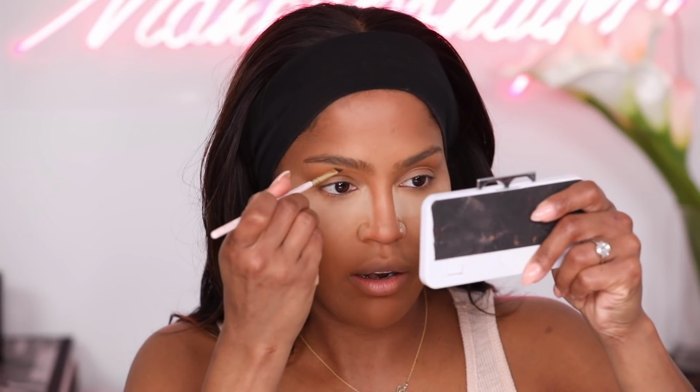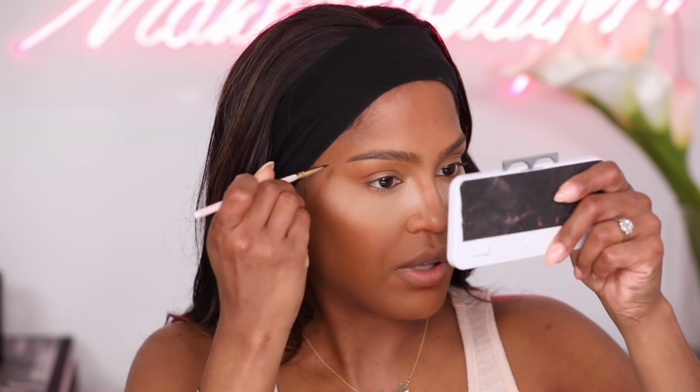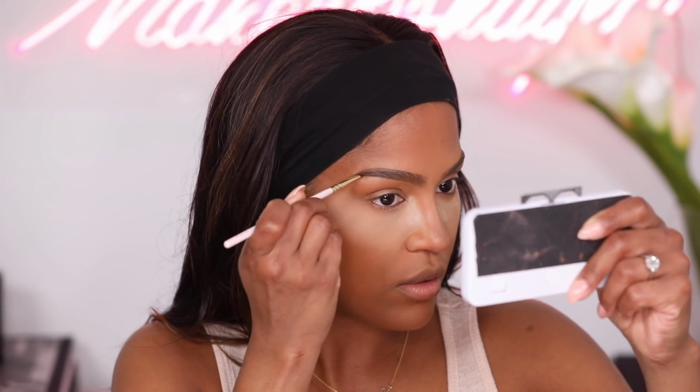I go really light because I have a lot of brow hair. And the darker the color, the more it kind of oxidizes with the oils in my hair, and it makes my brows really dark. So I like to go lighter. Plus I think a lighter brow is just a vibe. I say this in like every video. No one wants angry brows, okay? Definitely not an angry unibrow, because that's what I got.